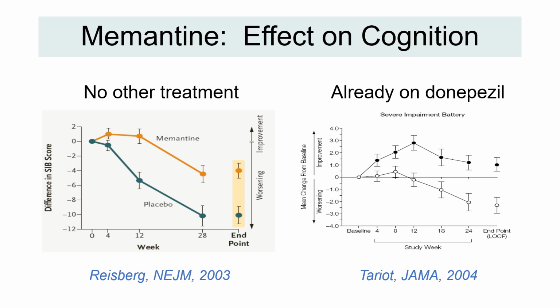there is an offset in terms of the decline on this cognitive measure called the severe impairment battery in individuals who receive the memantine compared to placebo. So both groups do eventually decline over time, and their slope of decline looks similar, but that decline is occurring later and they're functioning at a higher level if they receive the memantine versus the placebo. And on the right, you can see that's the case even when they're already on donepezil, further supporting that memantine is working on a different pathway so that the two medications could be used in combination in individuals with moderate or severe dementia due to Alzheimer's disease.